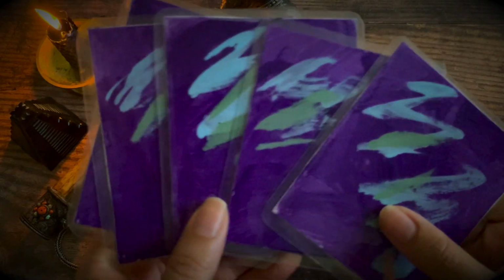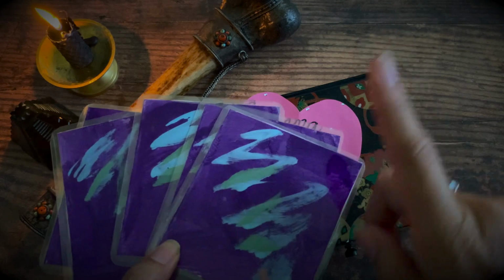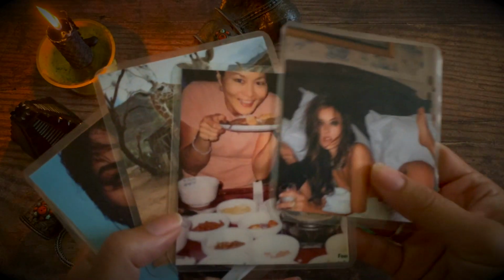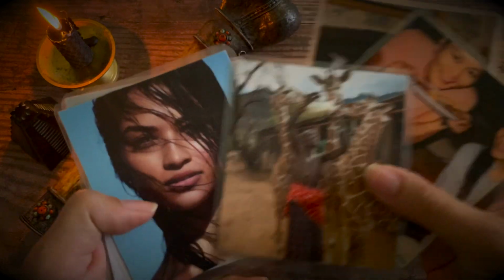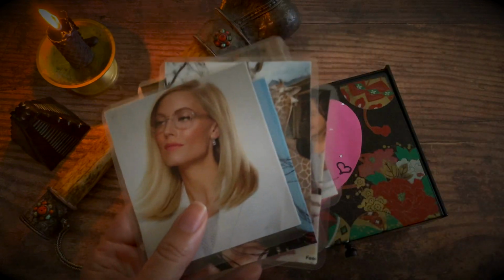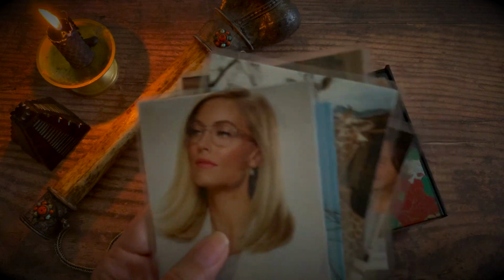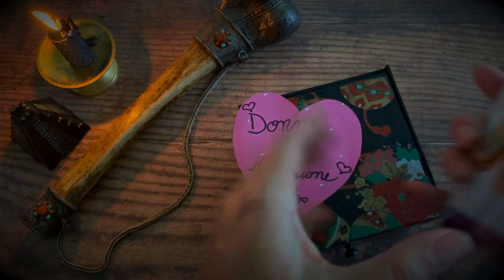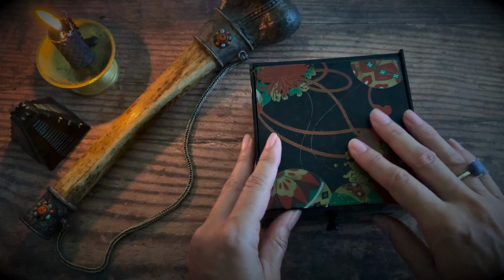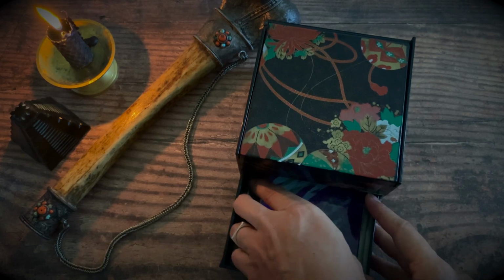I painted the backings, and if you want to know how to create your own oracle deck, I'll put a little card up at the top, because I did a DIY your own oracle deck video, and I show you how I make this deck. Basically, I've taken all these various images, again, no keywords or anything, so that I can try to figure out the personality of the spirit that I'm working with, what it is they're trying to say, what message they have for the person that I'm reading for. The reason I keep it in this box is because not all the cards fit up here, but it does have a little drawer for the rest of the cards.